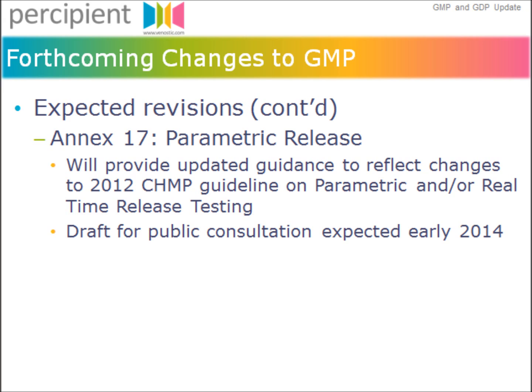Also going to provide some update and a public consultation on parametric or real-time release. The Committee on Medicinal Products for Use in Humans released some guidance last year on parametric real-time release. That's starting to be used more by some organisations.